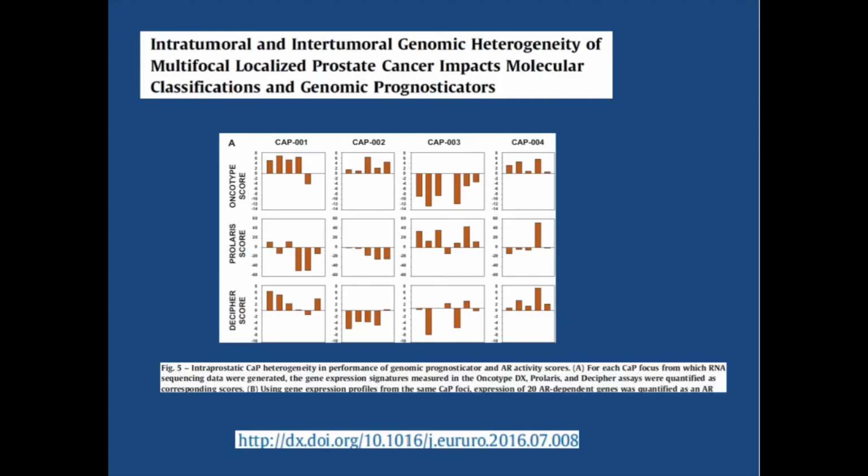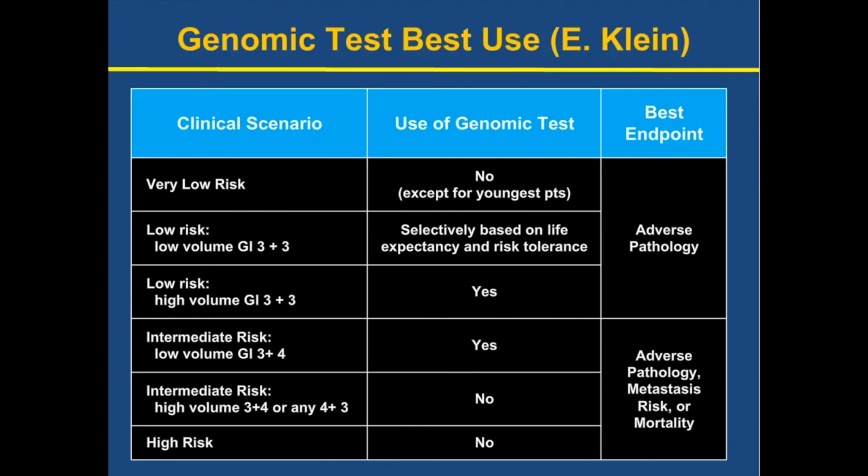So we really are at the very early stages of understanding how to use these tests, and I'm hopeful that at the panel discussion later we can maybe vet this chart that Eric Klein has been recommending and how to use these tests to determine which patients need treatment and which is most appropriate.